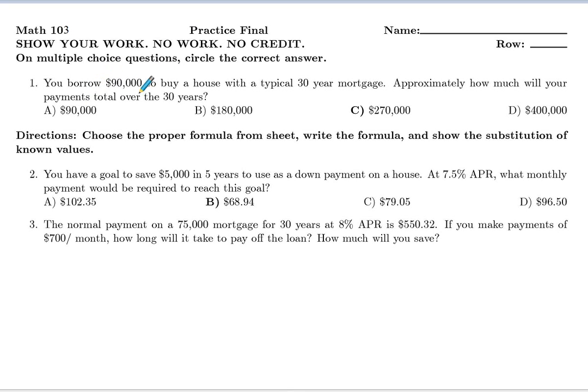The first one, we're borrowing $90,000 to buy a house, and it's a 30-year mortgage, and we want to know approximately how much will your payments total over the 30 years. So your general rule of thumb here for a 30-year mortgage is that the total of payments is going to be 2 to 3 times the loan amount.